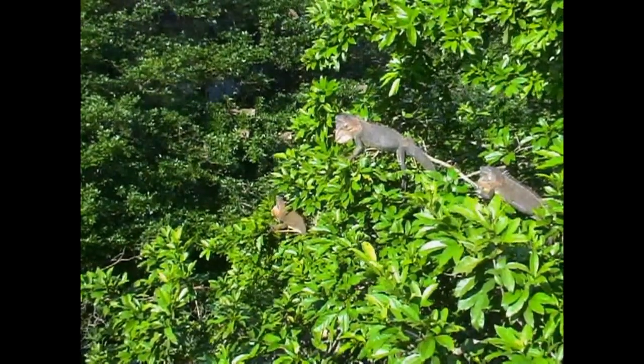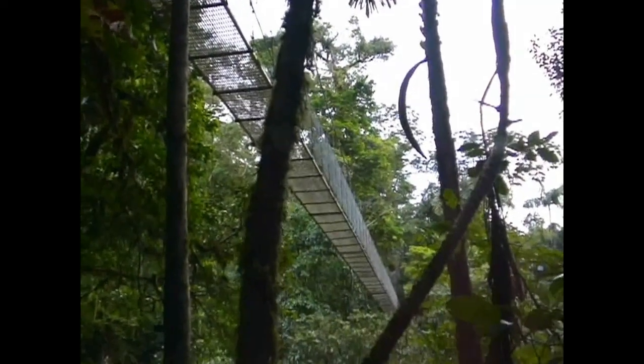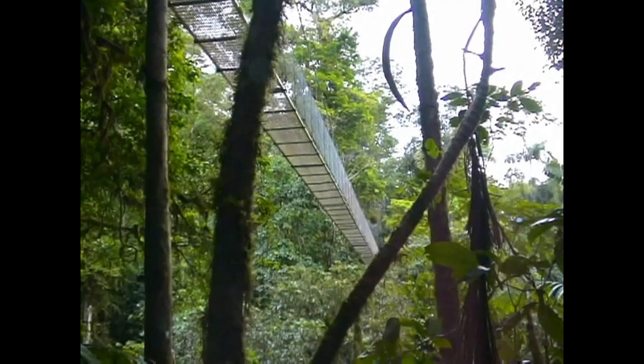Did I mention to you that we crossed a lot of swinging bridges when we were in Costa Rica? By golly, it seemed like every time we turned around there was another bridge. They were all made just about the same, and they used basically the same kind of construction material. And they seemed to go on for miles and miles and miles.